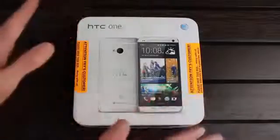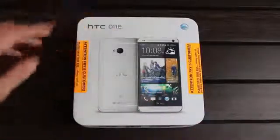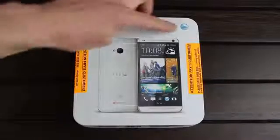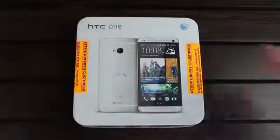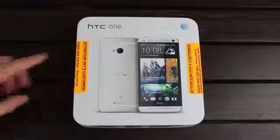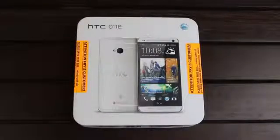On the front, it's very simple. It simply says HTC One. It has a picture of the front and back of the device, and I did get the AT&T edition. As you can see, we have the AT&T branding up here in the right, and as you probably may have guessed by now, I did purchase this HTC One at Fry's.